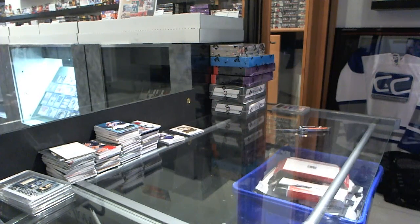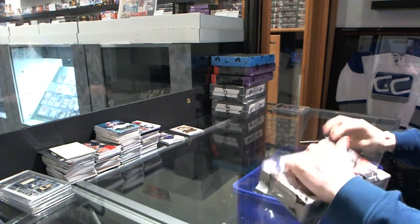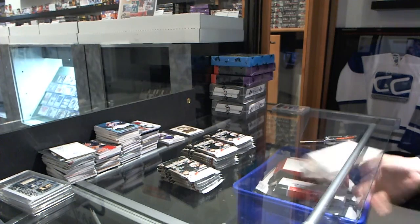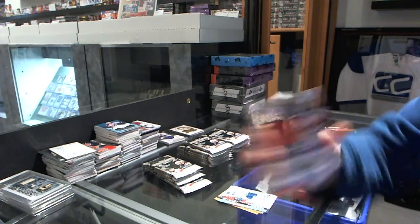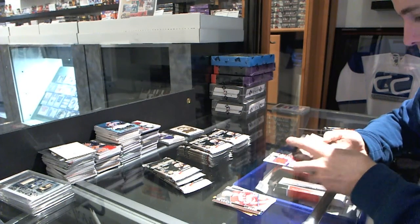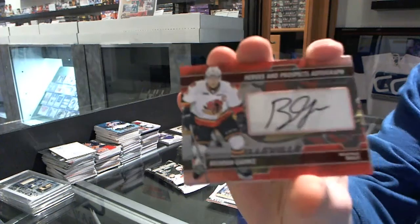All right, now on to the HMP. Here is the prospects. We start with a top prospects game used jersey black, Zach Fucali. Autograph, Brendan Gaunce.